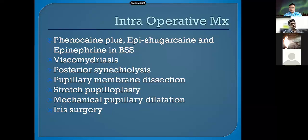Intraoperative, there is a wide range of pharmacological and mechanical pupillary dilatation devices. One of the new ones is Phenocaine Plus. Otherwise, we have epi-Shugarcaine, and early on we also used to use epinephrine in BSS, that is Epitrit now, which is available commercially. We can go for viscomydriasis, posterior synechiolysis. These are some of the surgical procedures we do to get a larger pupil. We have pupillary membrane dissection, stretch pupilloplasty, a very brutal method. Mechanical pupillary dilatation devices are also used in iris surgery.